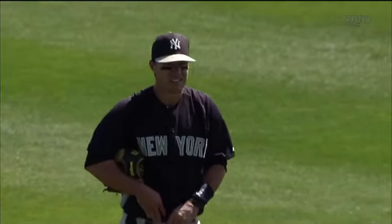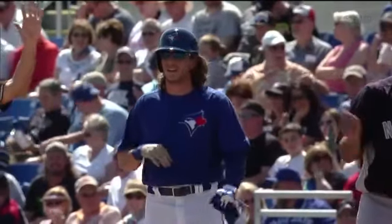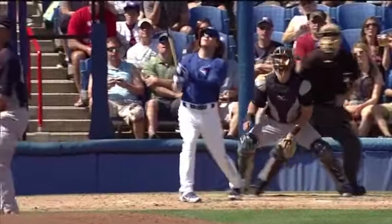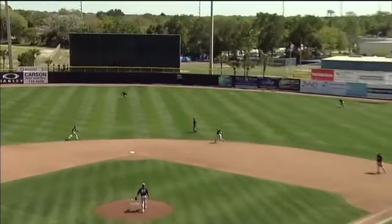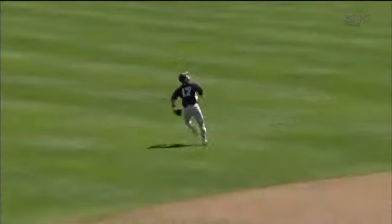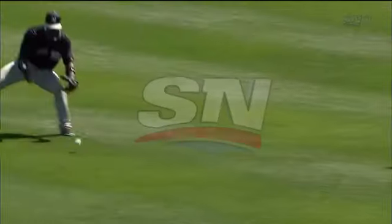And you just try and battle when your timing is messed up, and that's what Rasmus did right there. Just battle, fight off a couple of pitches, and this one off the end of the bat finds space in short center. Jason Nix goes out as quickly as he can and just can't come up with it. 4th hit of the afternoon for the Blue Jays.